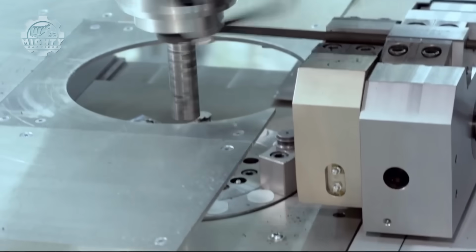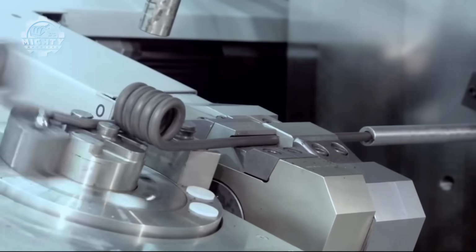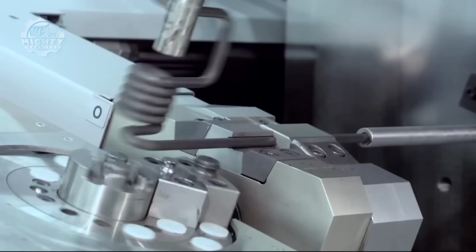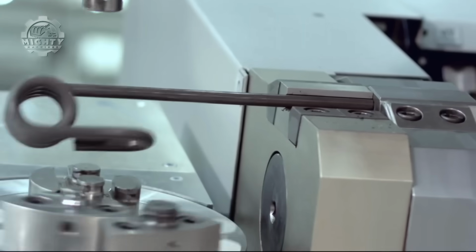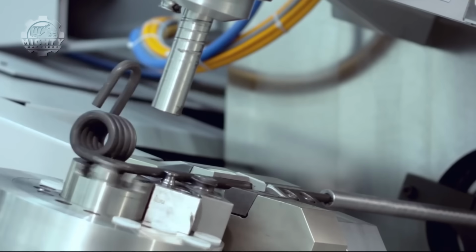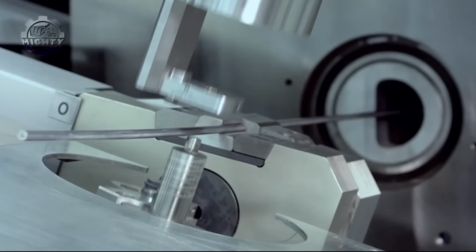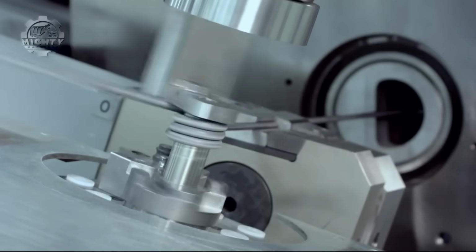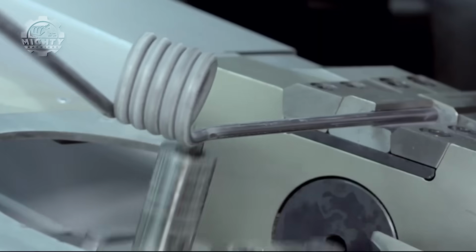This one might not be as flashy, but stick with me. It's all about precision. The Wafios MB90 coiling and bending machine is like a master craftsman of wires. It takes long, straight wires and bends them into complex shapes with perfect accuracy. The Wafios MB90 can coil wire at up to 90 meters per minute. That's nearly the length of a football field in just 60 seconds.